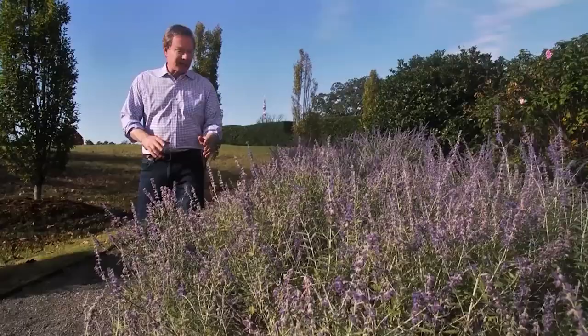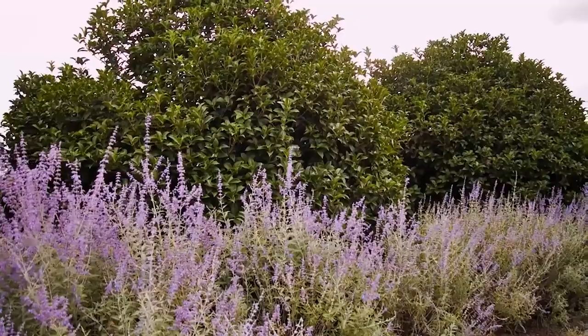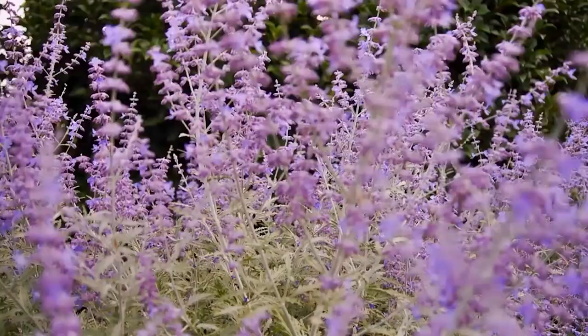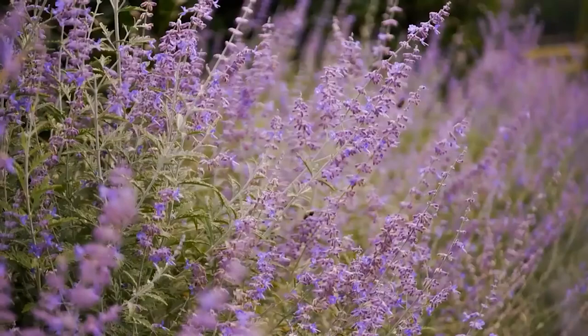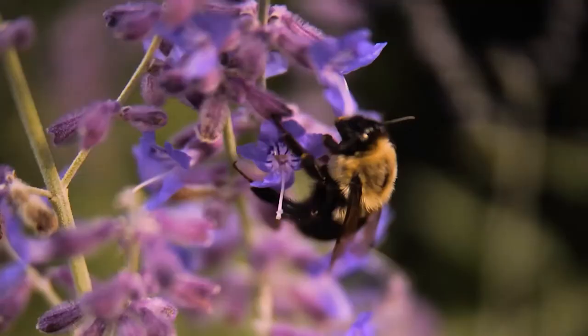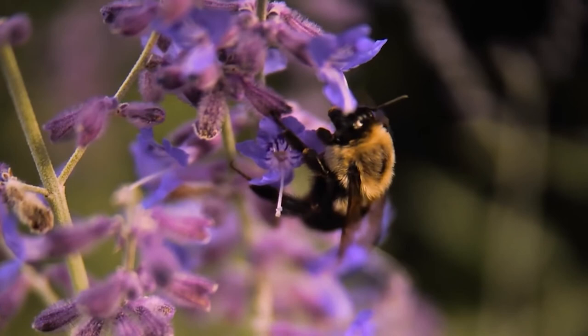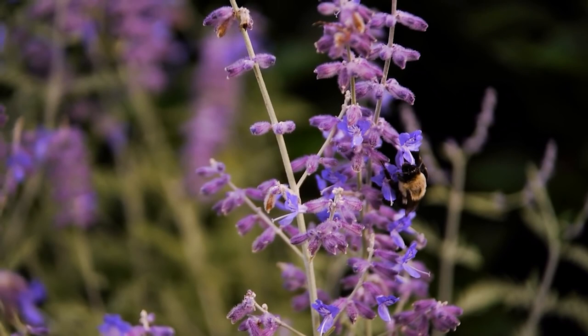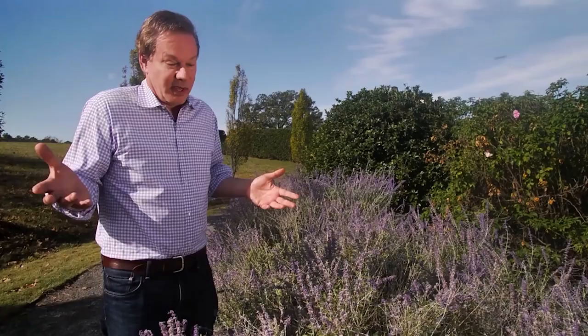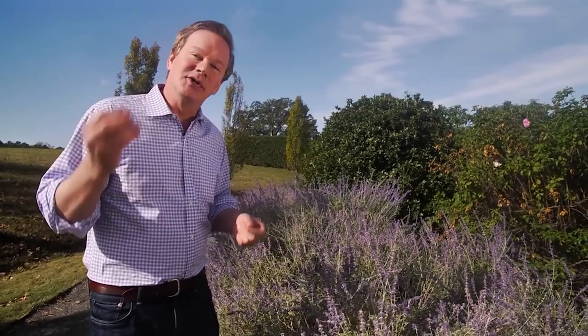Just take a look at this drift of Russian sage, one of my favorite plants because it's a perennial and so easy to grow. But it has an added benefit. It is a plant that I use to help support the pollinators here at the farm, specifically bees, honeybees, bumblebees, you name it, because they're so important to our food system. But bees have been on the decline lately, so I think we should all be looking at ways to bolster our pollinator population. To get some ideas on how to do this, Richard Underhill gives us the scoop.